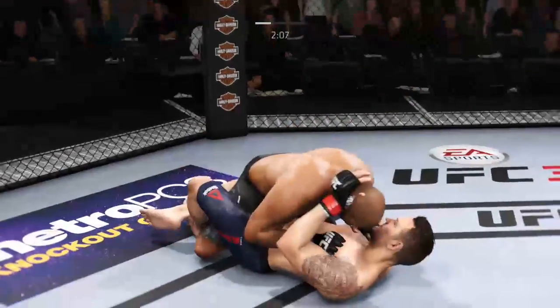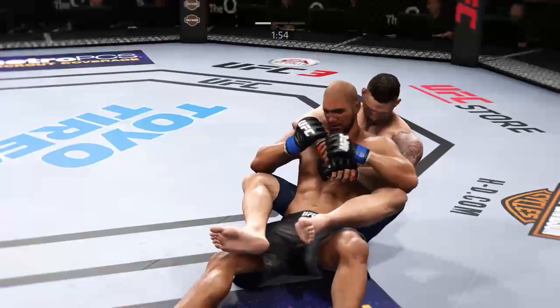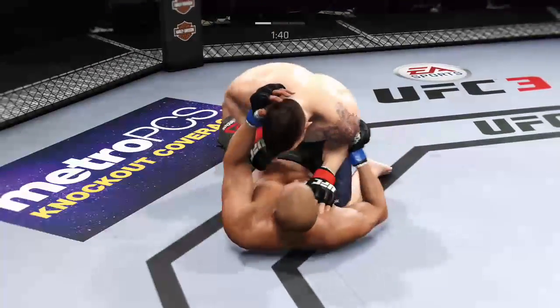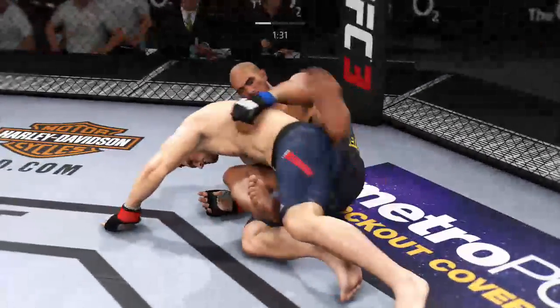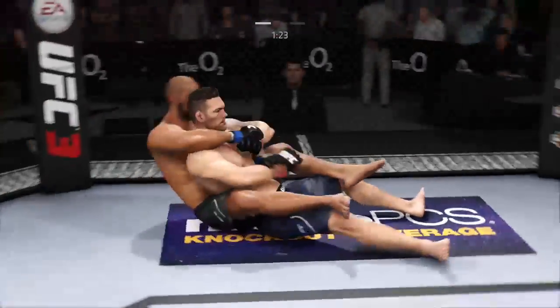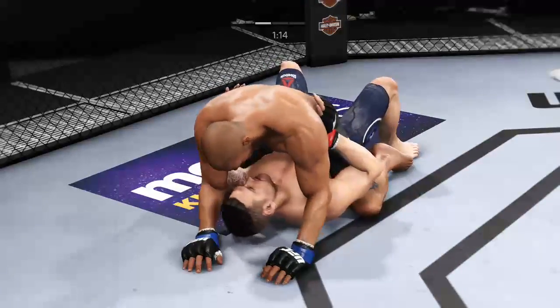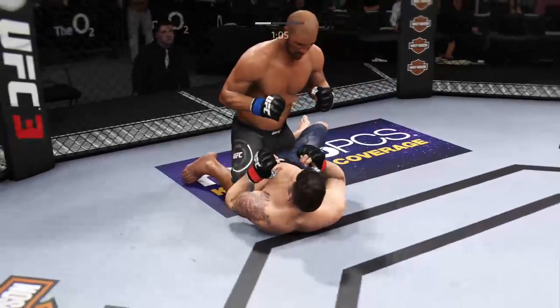Excellent movement on the ground here. Constantly moving, constantly staying busy. Sweet reversal. Oh, this is not good. Look at this. He's out of it. Effective punch there. Oh, he gets reversed into the mount. He hip escapes, he's out of the full mount. He's posturing up here.